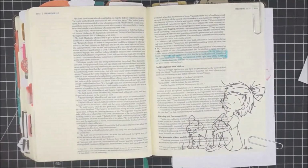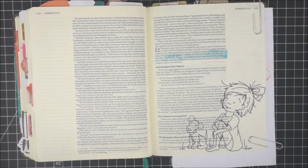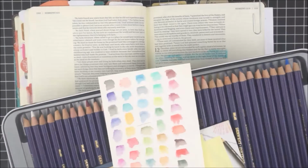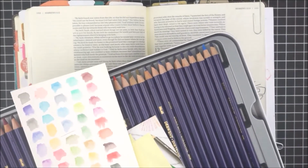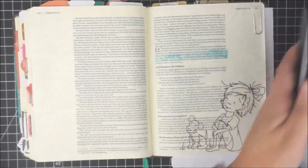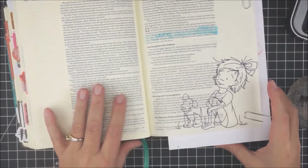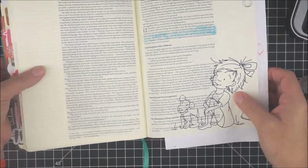And I also thought that I would try out some Derwent Inktense pencils. So I've got my set of Inktense pencils here. I have only used these a couple of times, so we'll see how that goes. And I've definitely never used them in my Bible journaling. But I thought they would be pretty fun.